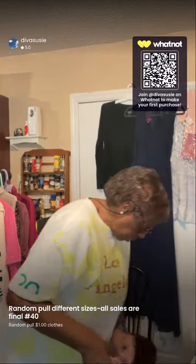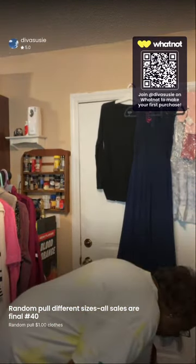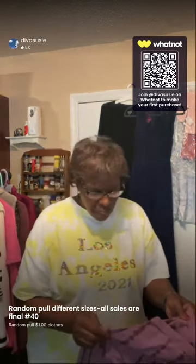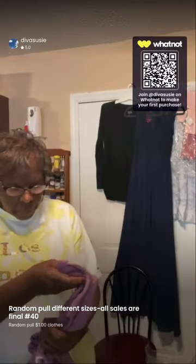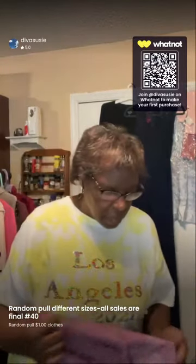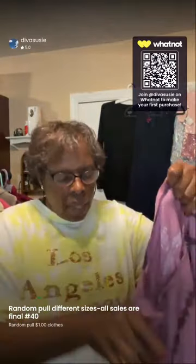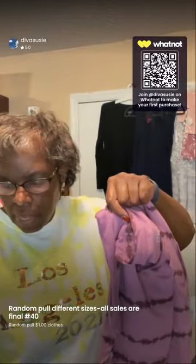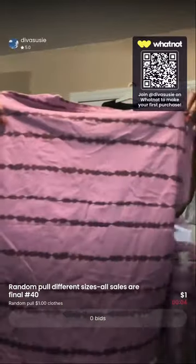And that was new without tag. This is a t-shirt, size small, and it has a headband that goes with it. Size small. This is new with tag, size small.